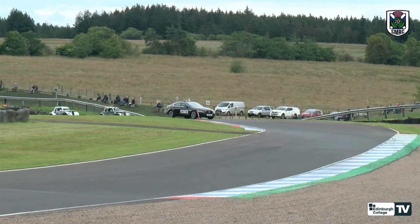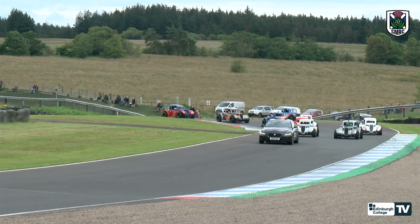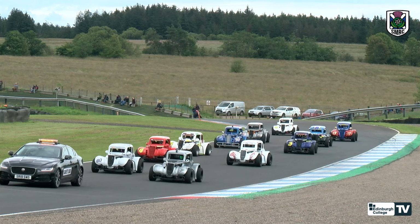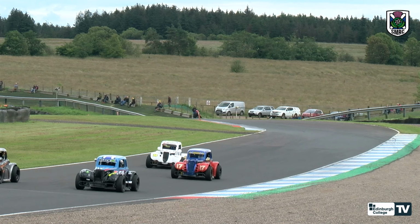The grid is going to see John Critchlow in 86 starting from pole with Dave Newell, number 60 alongside him. Steve McGill in the white car with the Wallace flag starts third alongside the number 4 red car.